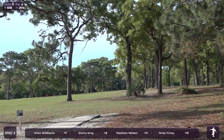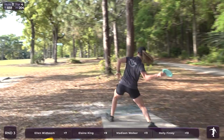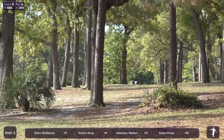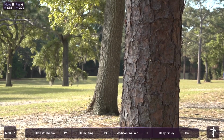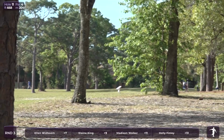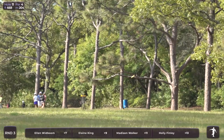I think I'm throwing a Starlight Boss here, just landing anywhere in the field so I can get an open look at the next shot. And I got a Star Destroyer trying to weave it through the trees, get a decent position for my next shot. And I believe I'm throwing the same disc again. Just get it around, kind of play the skip on it. Again, the grass is really low. Yep, there it is. Starlight Boss again, just trying to get a full flight out of it. Looks great. Great turnover shot.